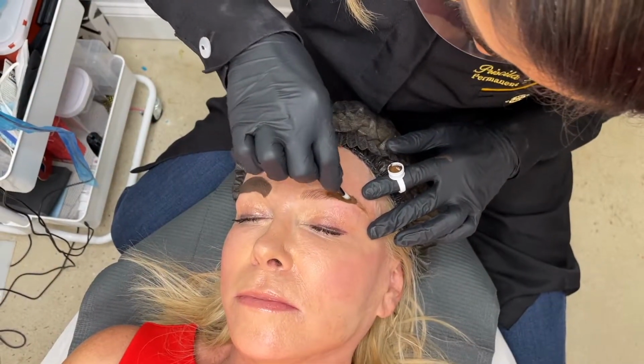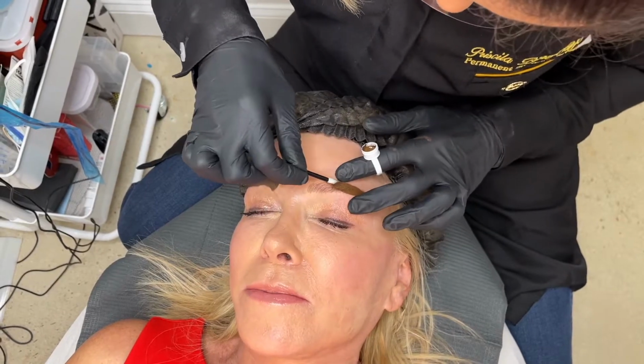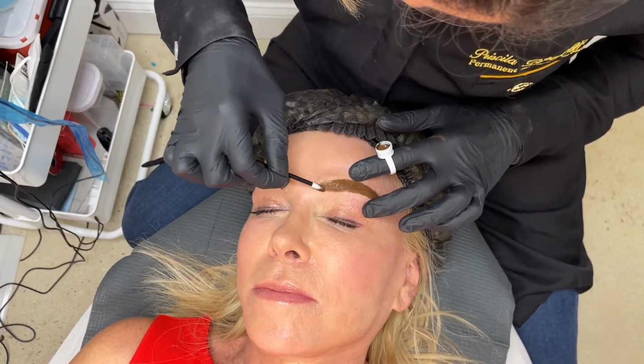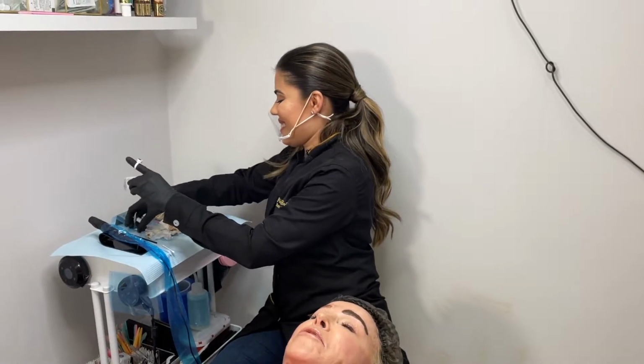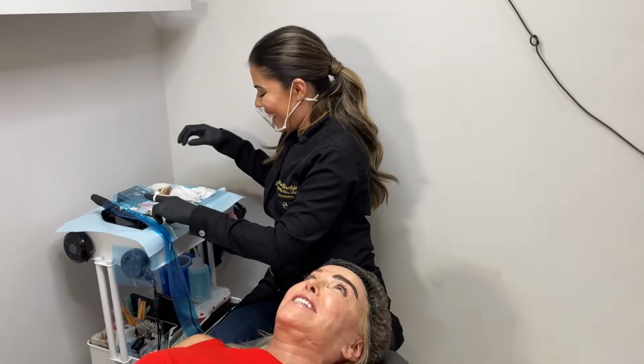I'm just gonna add the pigment once again. And then we're gonna go in with a little bit of shading, okay? Still comfortable? Yeah, amazing. I'm very relaxed. I'm glad. I might fall asleep.